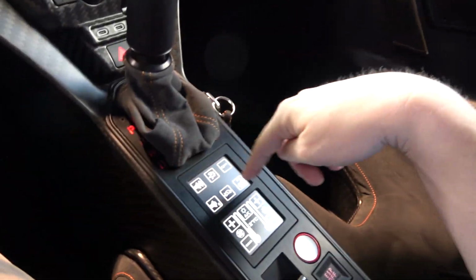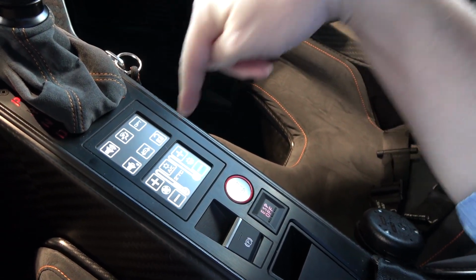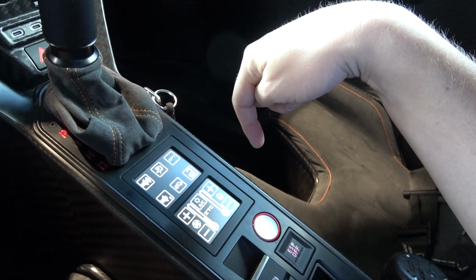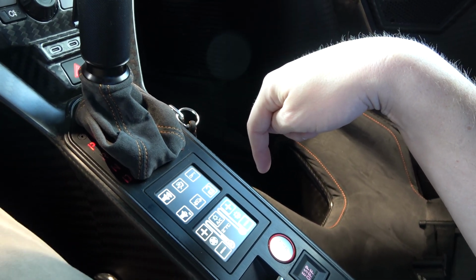There are a few controls here, touch controls, so even when you're wearing gloves, if you're racing with the Alcantara steering wheel, you can use these. They're haptic, you press them down, you've got your air conditioning settings, a couple of other switches and buttons and things that you might want to access in there.